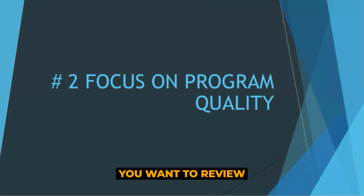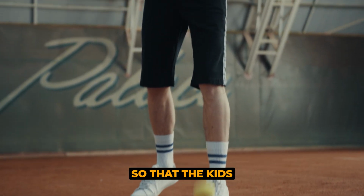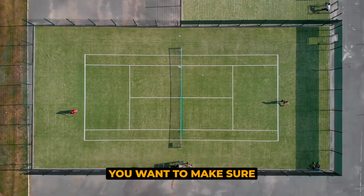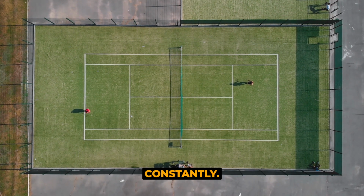So in that case, you want to review how you run your classes and ask yourself if this is the best that you can do. You want to keep learning, keep iterating, and sharpening your craft. You want to keep providing something fresh, entertaining, but most important, effective so that the kids can keep improving. You want to make sure that you offer organized, fun, educational programs constantly.